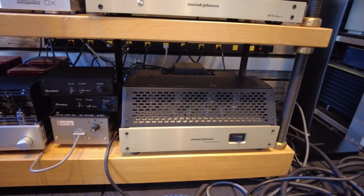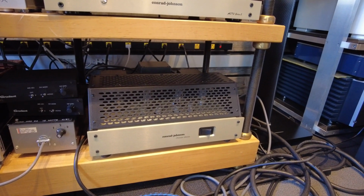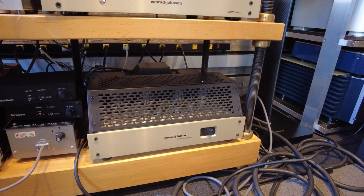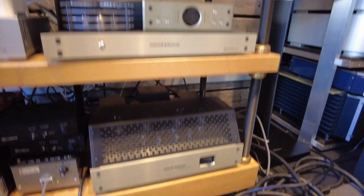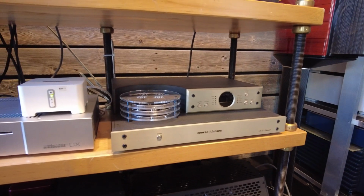Premier 11, that's a recent arrival. Bought it from a nice lady here in Jersey. We sent her pre-made boxes, and it was a super smooth transaction. Premier 11, and we do have the matching preamp, which is not this. This is the ACT Series 2. This we just finished restoring.